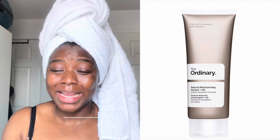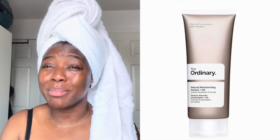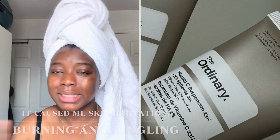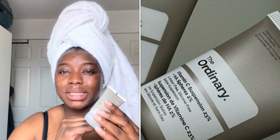The final product I recommend is this Ordinary Moisturizing Factor. Guys, you see the Ordinary skincare products, oh my god, those products are amazing. The only one I would not recommend you to use is their vitamin C suspension. I think maybe it's because of how sensitive my skin is. The very first day I used this one, I stopped using it that very day.